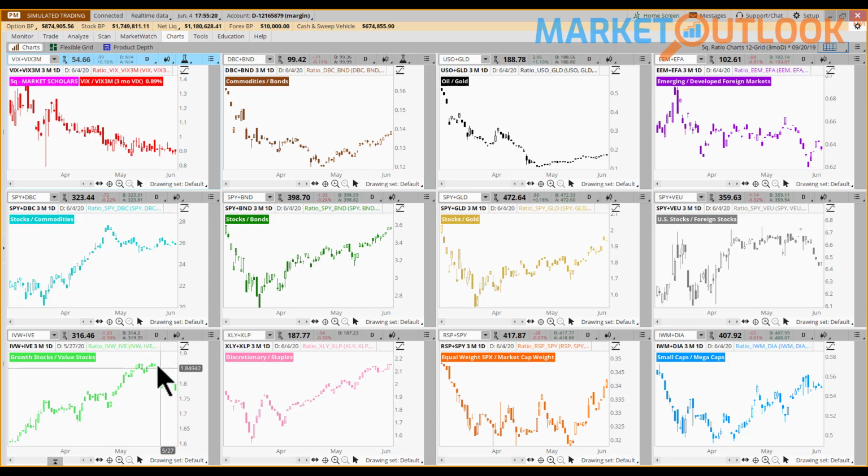And the way that you would read this ratio chart is if these green bars are traveling up, that means that growth stocks are outperforming value stocks. If the green chart is going lower, that means that value stocks are outperforming growth stocks. So notice that this is a 3-month chart that we're looking at here, and for the first 2.5 months of this 3-month chart, you've seen that growth stocks have outperformed value stocks.